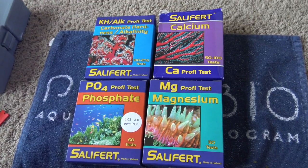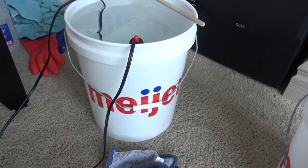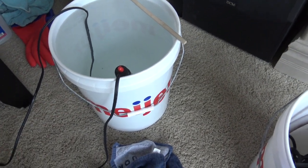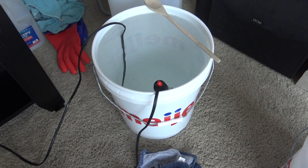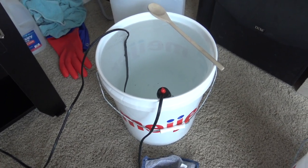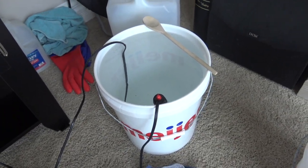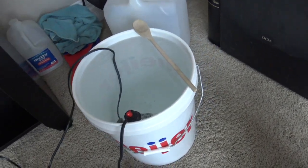And then lastly, for mixing salt water for water changes, you gotta have buckets. Buckets are used for acclimating, drip acclimating fish, mixing new salt water, putting old salt water in, dumping it out. You use buckets for everything. You gotta get buckets. It's just probably, honestly, maybe the most important tool.